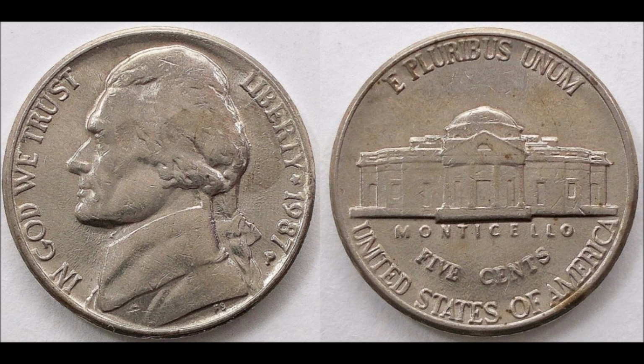This one right here is just from really worn out dies, so keep an eye out for this. Be careful of how you list these, okay, because they could come back to haunt you if you're not careful.